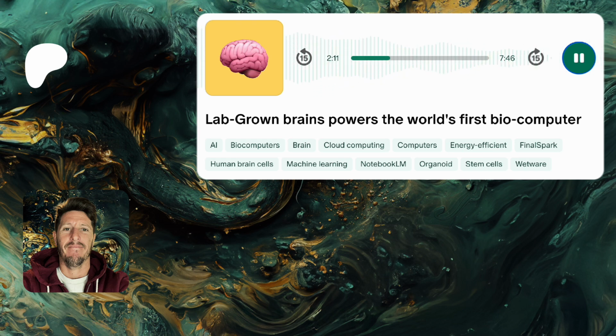So are you saying these biocomputers could actually outperform our current technology? Potentially, yeah. Biological systems are incredibly powerful and adaptable. Like our brains. Exactly. The human brain is the most complex thing we know of. If we can tap into that potential, who knows what we could achieve?